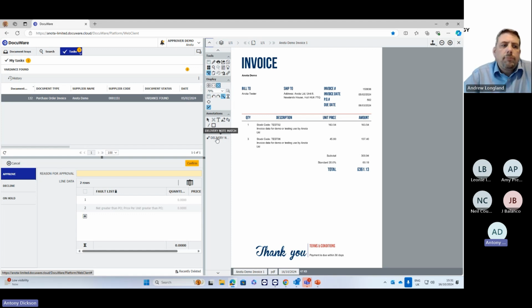We've also got a quite clever tool here. So a lot of our customers will put the delivery note through as well. And maybe it might be some email communication to say, yes, this was buy one, get one free, that is part of this purchasing process. So we can have what we refer to as link or related documents.